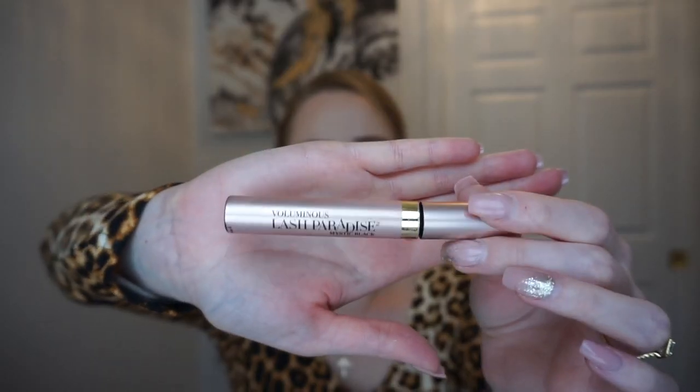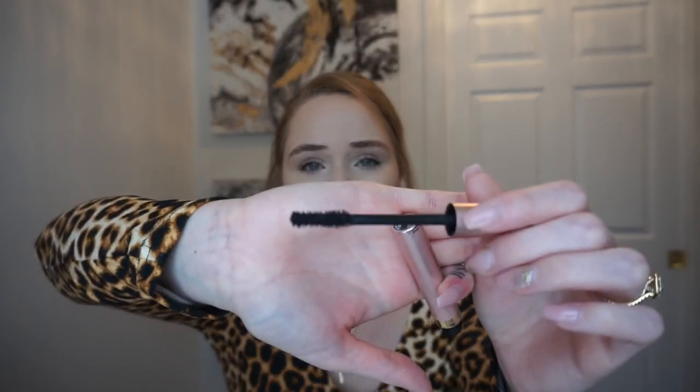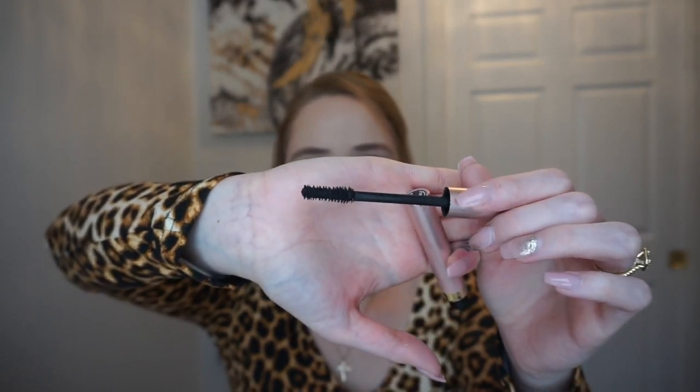Oh, this was such a disappointment, you guys. This mascara right here, this is the L'Oreal Voluminous Lash Paradise Mystic Black. I was so excited for this. Everybody was raving about it, and I absolutely hated it. Hated it. I used it like 3 times. That's what it looks like, the wand. It was just awful for me. And I had really high hopes, and I was let down. Thank God it was only like 12 bucks, so what can you do?